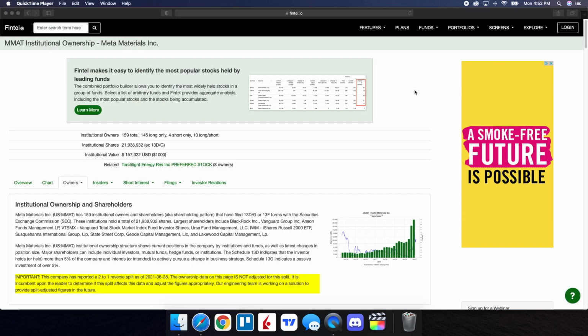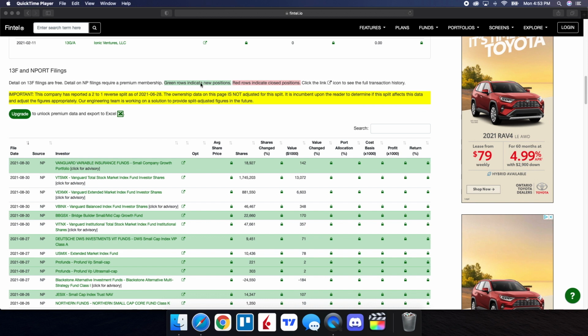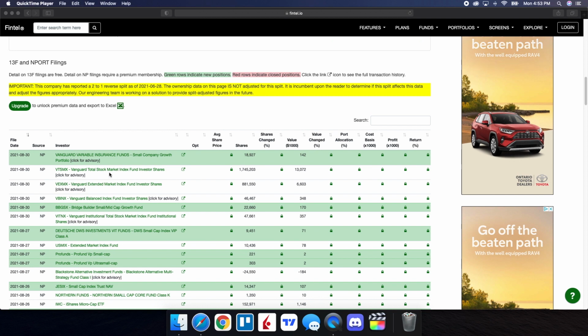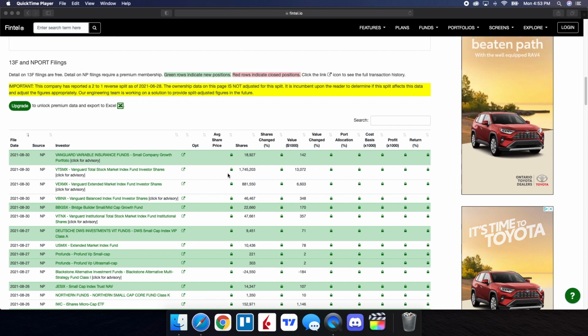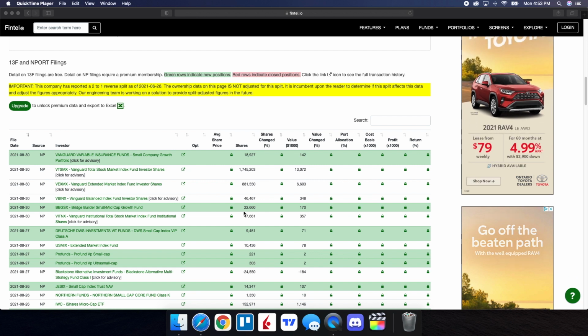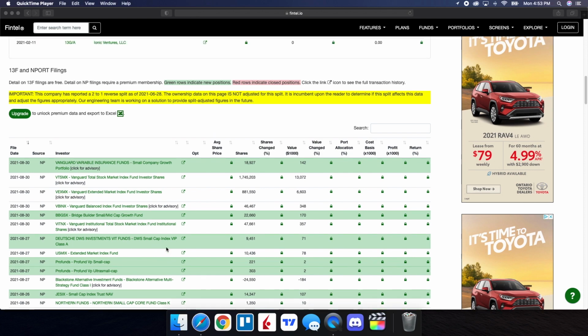So we're going to take a look at the recent institutional ownership and short interest information for Metamaterials. As we scroll down on the page, green rows indicate new positions, while red rows indicate closed positions. You can see for the 30th here, we have Vanguard Variable Insurance Funds that went in with 18,927 shares. And then we also have Bridge Builder Small Mid Cap Growth Fund that went in with 22,660 shares. And all the other ones we've already covered, but that's also good to see as far as the recent filings.